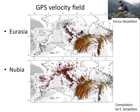GPS, as compiled by Enrico Serpelloni on top in the picture, who kindly compiled all this data on the Mediterranean area. These are two different reference frames. This is a Eurasia-fixed reference frame showing basically two fundamental things. First of all, Africa, or Nubia, is moving toward Eurasia, basically with a northwest-southeast direction and at a very small rate, less than a centimeter per year. And then the motion of crustal material, the surface velocity, changes completely when you go into the Adriatic Sea, from basically the Messina Strait up to the north. Everything is moving toward the northeast in this reference frame.